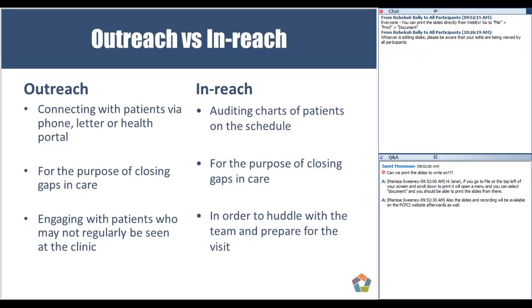And inReach, or scrubbing, is the auditing of charts of patients on the schedule. So they've already made their appointment to come in, for the same purpose of closing gaps in care, in order to huddle with the team and prepare for the visit. I did a lot of this in my role as a panel manager, scrubbing charts for the next day, identifying those gaps in care for all the patients coming in the next day, and identifying those with the provider and MA so that they can create a plan for that patient's visit and close any gaps that they can in that visit.